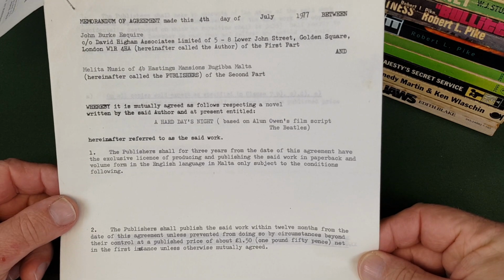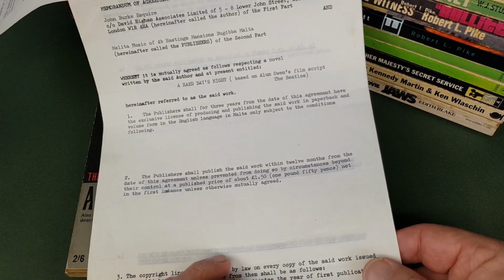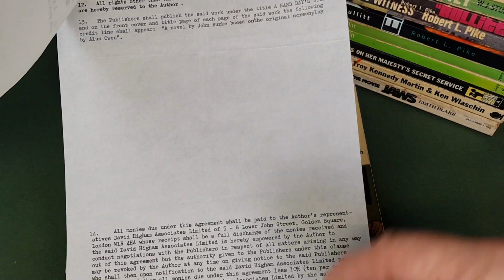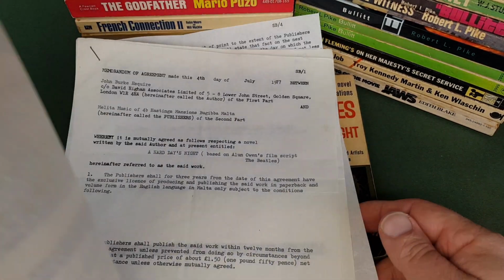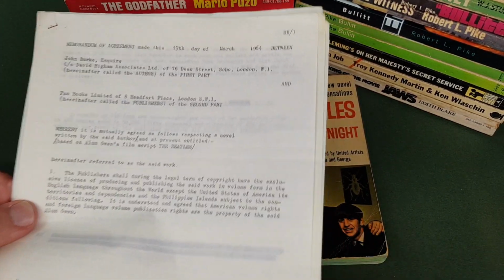And then this is another one. This is a later contract from 1977. It was reprinted, and it's the contract for the reprint of A Hard Day's Night. I'm not sure who that's signed by. It's signed by John Burke, and I'm not sure who the other signature is, but quite a nice little pair of that, and something quite unique. There would only have ever been one contract for A Hard Day's Night, and that's what they are.